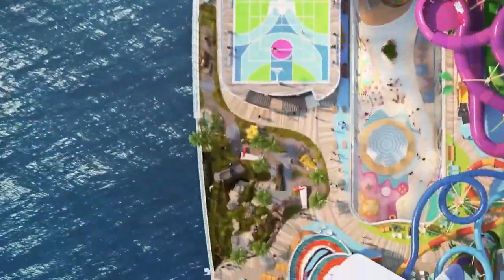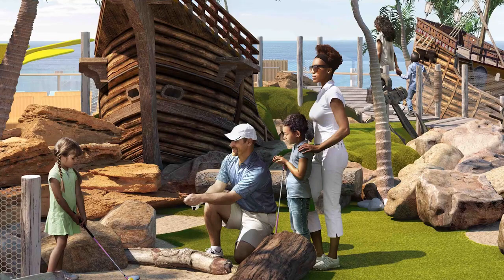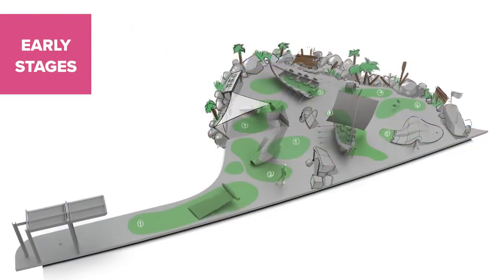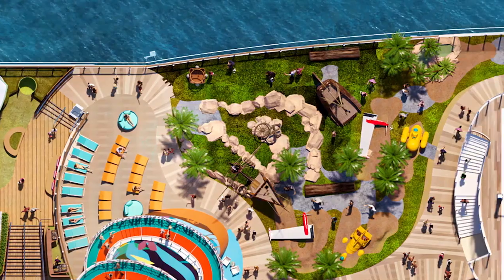It has our mini golf. Now it's our mini golf on steroids because we've really spent time and energy theming Thrill Island to feel like you're in a lost jungle somewhere. Lost Dunes, which is the name of the mini golf course, is themed like you're part of this Lost Island experience.